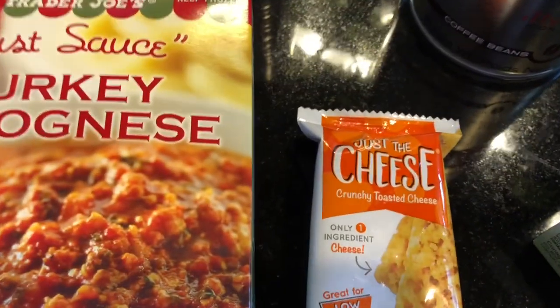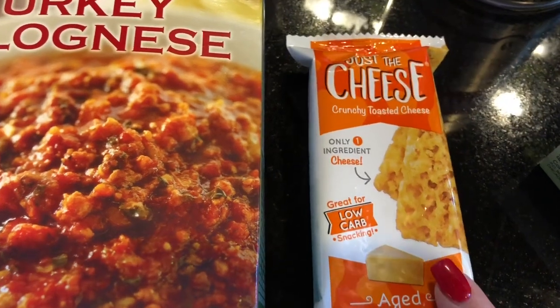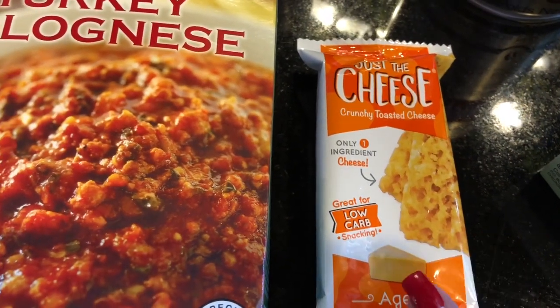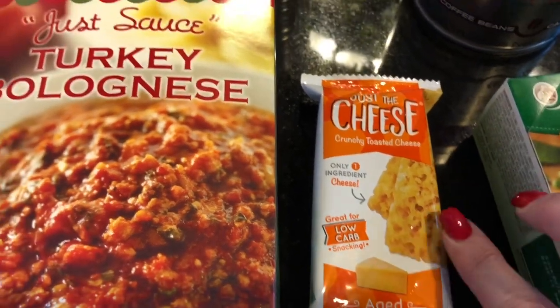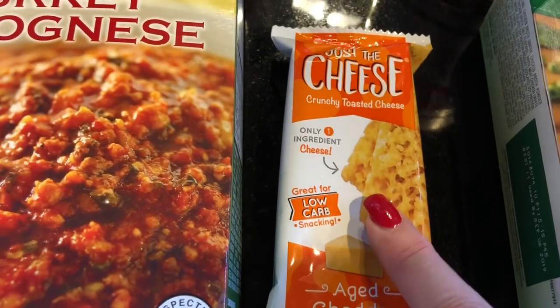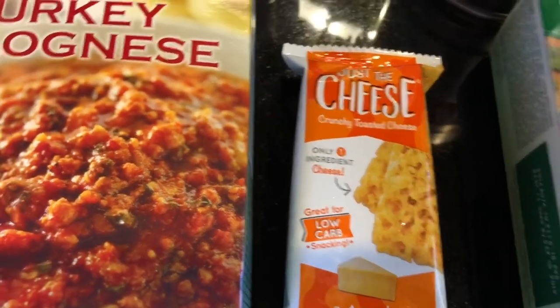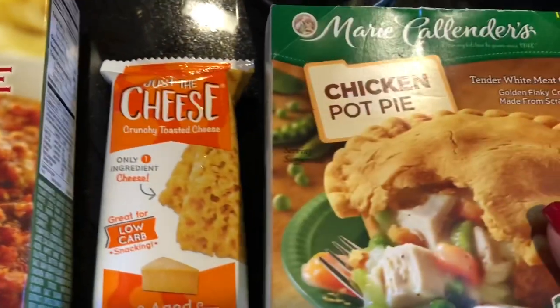This is just cheese. I ordered these online. They're low carb. I'm trying to do more low carb than anything on my program, and they have really helped. They're a little salty though, so there's 2 of these in here. So just do one if you feel like you need something salty.